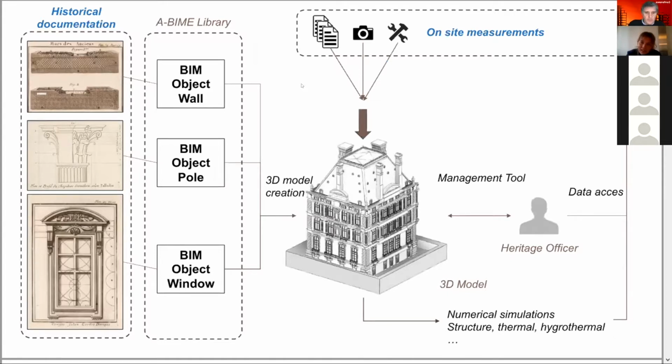I kept in this slide an image of an ancient building, not a modernist one, because I'm quite convinced that there is a continuity in terms of method, in terms of the path of knowledge, in dealing with the construction of this kind of tool. We construct our own library of objects, starting from historical research, mostly from archives, and then combining this with on-site measurement. Then we build this kind of 3D model, which can have different possible uses for offices that manage the heritage, as well as to support project choices.